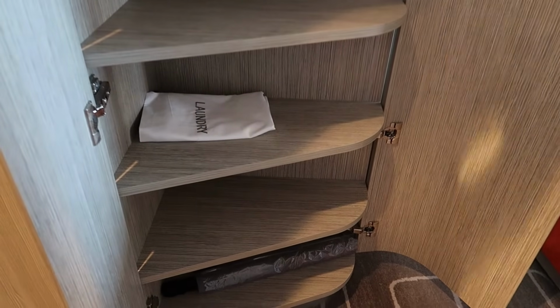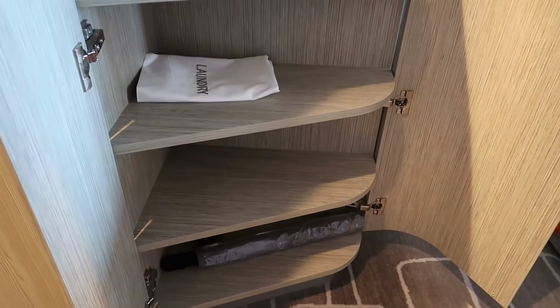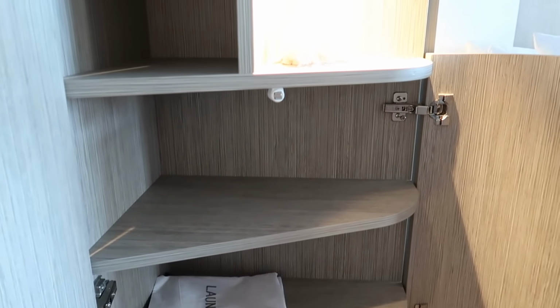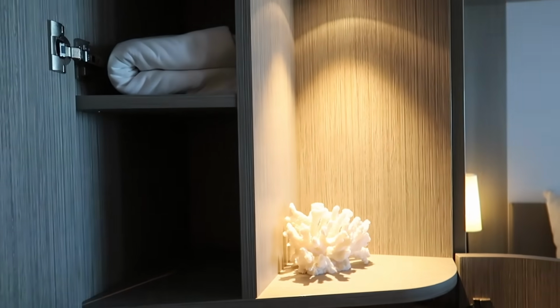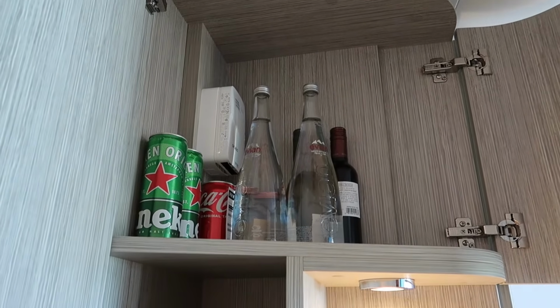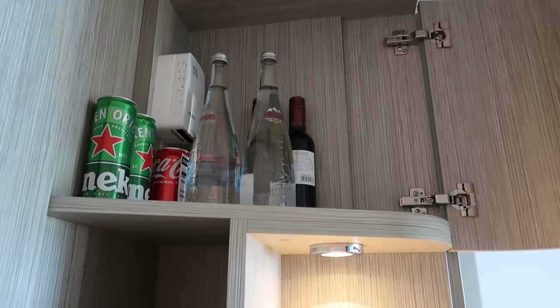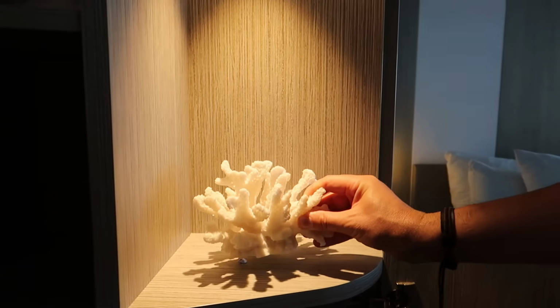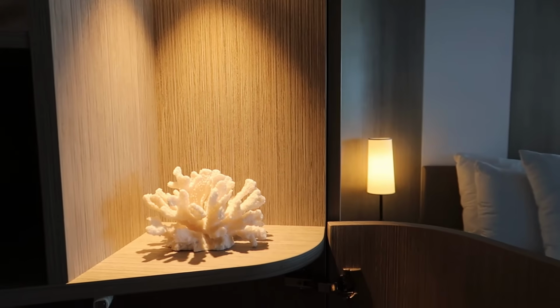storage. So you have a little umbrella actually there at the bottom, some shelving, you have a laundry pouch that I'm sure is an extra charge, a shelf there, a couple more shelves there as well, and then some extra beverages that if you want to purchase, they're located right there. Don't forget to mention sea coral decoration. Some nice little decor right there.